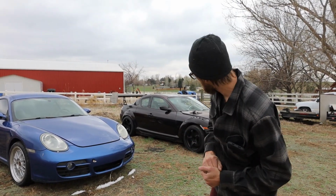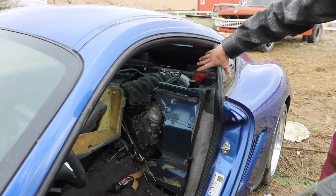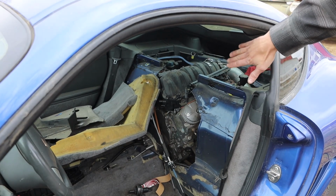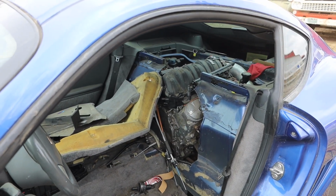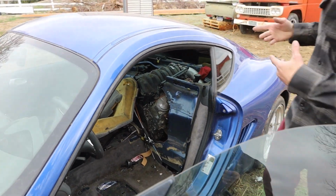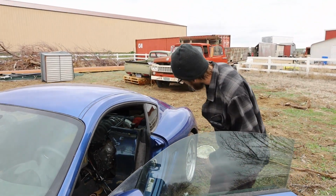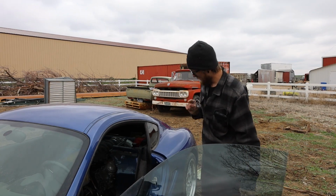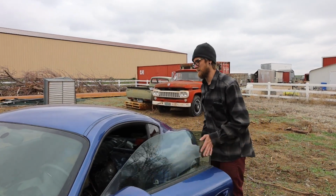There's no exceptions. Right, so in here you can kind of see the swap. It is sitting all up in your business. We got to build a rear firewall to cover it up, but it is bolted to the transmission. All of it's bolted up in the car, and it's kind of close to being ready to party, but just needs a few more finishing touches.